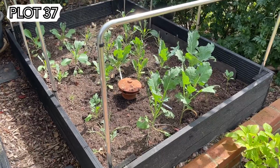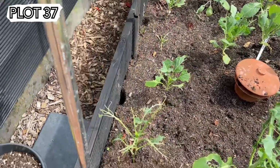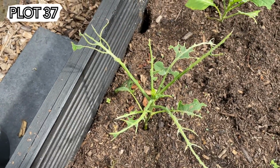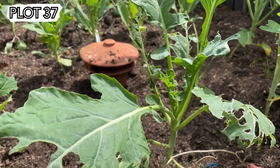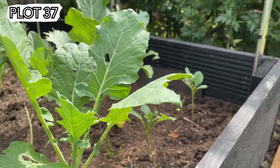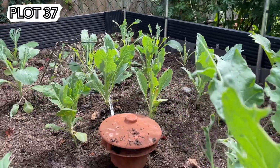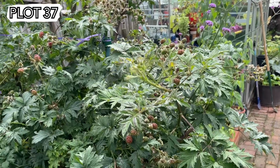Okay, so this is the second Brassica Bed, and Johanna threw her toys out of her pram earlier and ripped all the netting off because there was caterpillars in here as well, even though the plants weren't touching the netting. So she got very grumpy about this and pulled the netting off, but I'm sure the netting will go back on again shortly. But we have done a caterpillar hunt, and this is a mixture of kale and Brussels sprouts and kind of a general Brassica Bed.